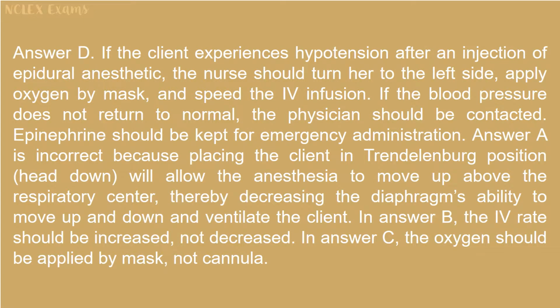Answer D. If the client experiences hypotension after an injection of epidural anesthetic, the nurse should turn her to the left side, apply oxygen by mask, and speed the infusion. If the blood pressure does not return to normal, the physician should be contacted. Epinephrine should be kept for emergency administration.